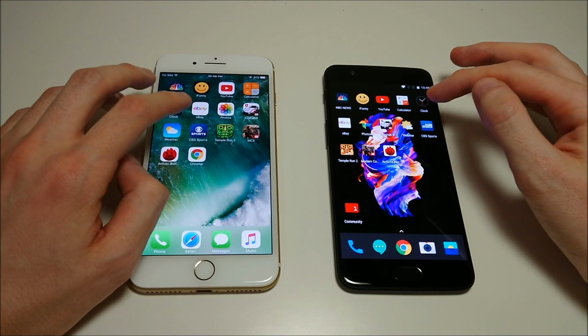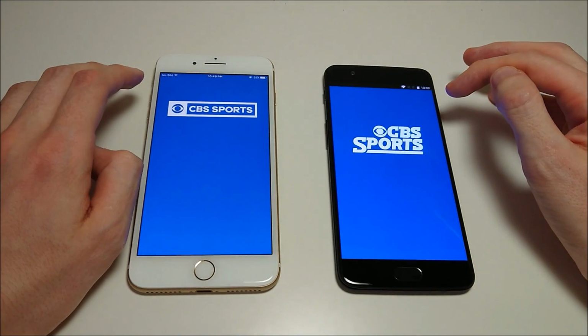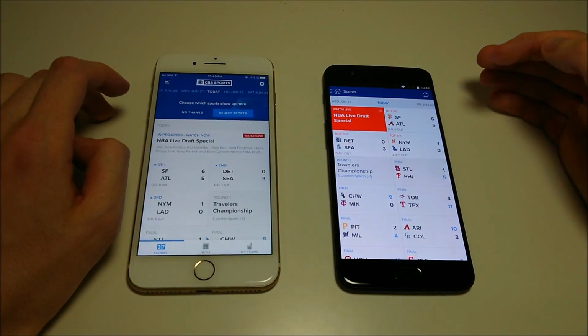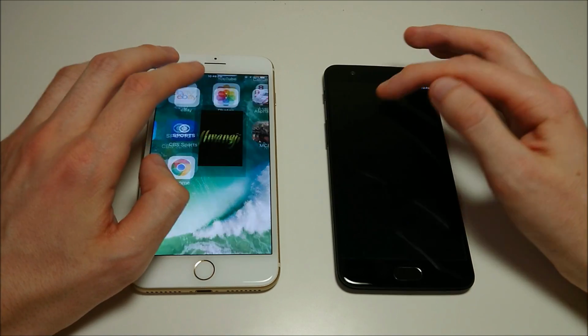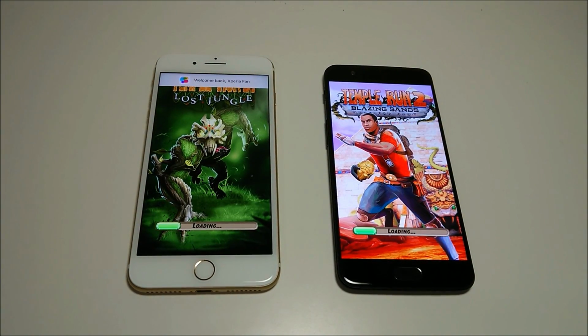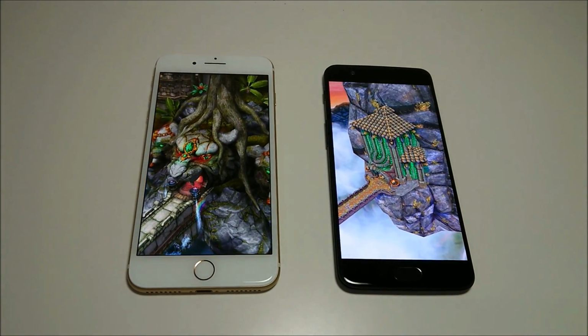Alright guys, so a few more apps and then we're going to go on to Chrome. CBS Sports next. Once again, we have the OnePlus here. Another game, we got Temple Run. And this one, I'm going to go to iPhone.